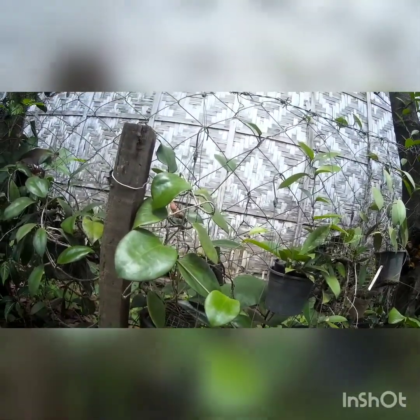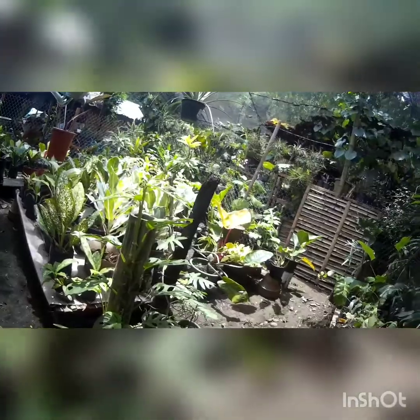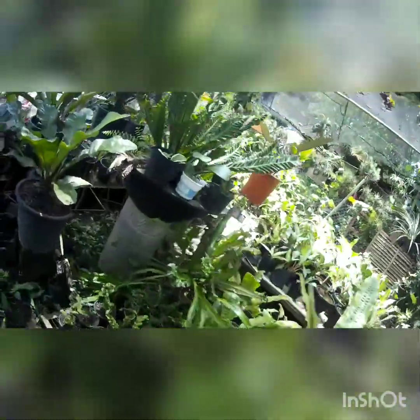It climbed up. So this is a Hoya, and Monstera adansonii, and a Heartbeat. Okay, so that's the owner, by the way. She's pretty accommodating. She's nice.